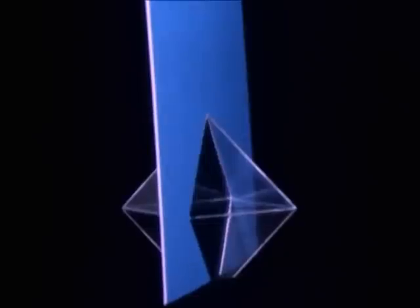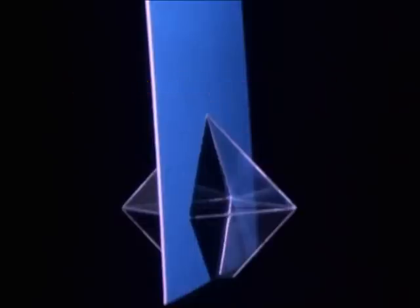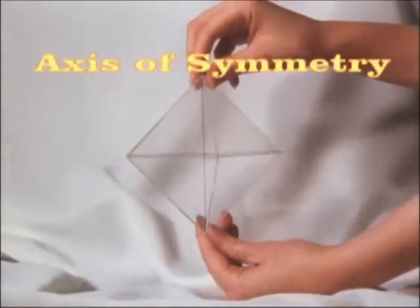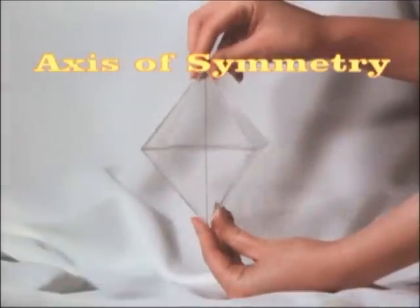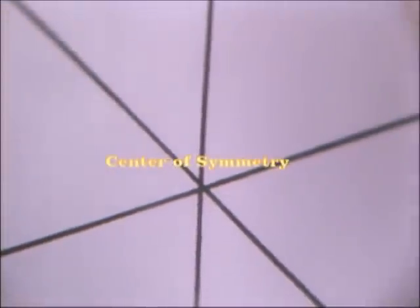The symmetry of a crystal can be shown in several ways. First, a plane of symmetry divides a crystal in half, where each half is a mirror image of the other. If a crystal can be rotated on an axis to any position that is identical to its shape when it started turning, then that axis is an axis of symmetry. The center of symmetry in a crystal is a point on any axis that is equal in distance from the centers of 2 opposite faces.